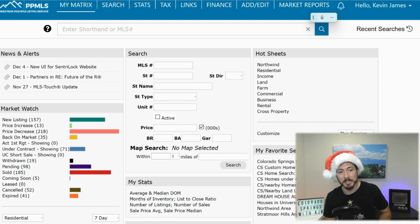In the past 7 days, there have been 157 new listings within Colorado Springs, and we've had 218 price decreases out of all of those listings. That's been pretty stable as far as the number of new listings versus the number of price decreases. So yes, there is still new inventory coming on market, and it's about as low as it has been for the past several months.